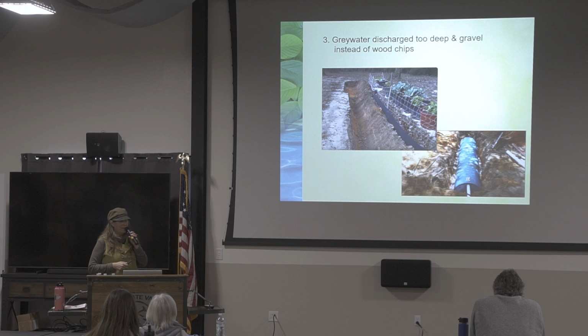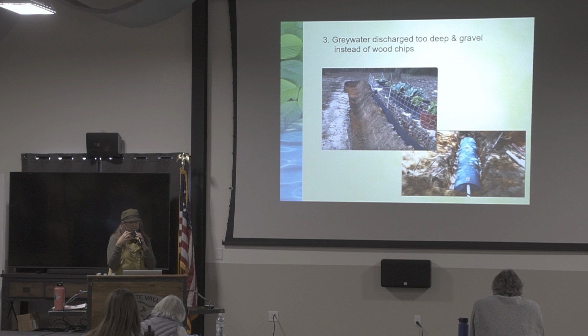And gravel in a gray water system is not ideal, because gravel becomes clogged really easily over the years, and it gets really slimy and yucky, and then there's really no way to clean it. So it's a very heavy mess that you end up having to deal with. Ideally, you're using wood chips, which will break down into soil, which is great. So you do have to clean out your basins and add more wood chips, but that's part of the maintenance process.